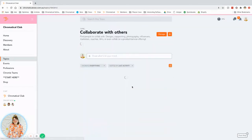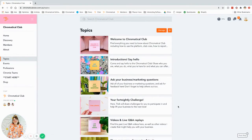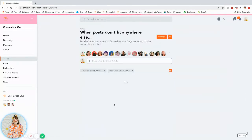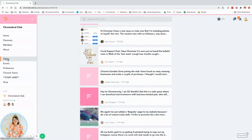Collaborate with others. That sort of speaks for itself. If you need to work with someone, or you've got an idea, you can pop that in here. And I said this was quick. Okay, I lied. It's not going to be quick. And when posts don't fit anywhere else, you don't know where it's going to go, you chuck it in here and still post it anyway. There's heaps of those as well.